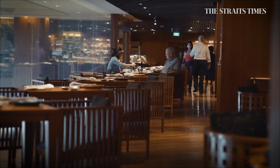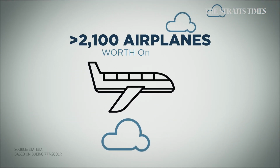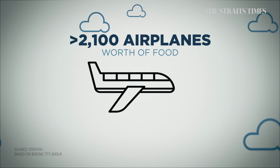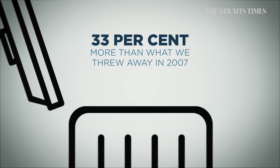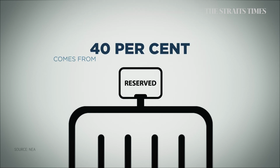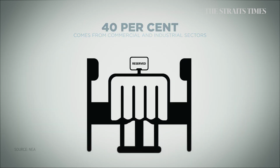But with our consumption habits, food waste is still a major problem in Singapore. In 2019 alone, 744,000 tons, or over 2,100 airplanes worth of food, ended up in the bin, about 33% more than what we threw away as a nation in 2007. And about 40% of that comes from the commercial and industrial sectors, including hotels, restaurants, supermarkets, and food manufacturers.